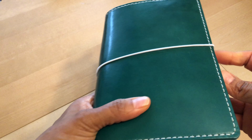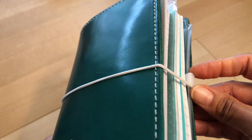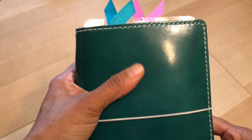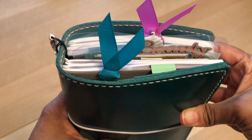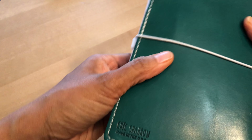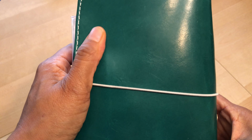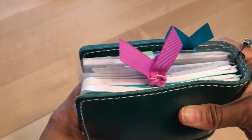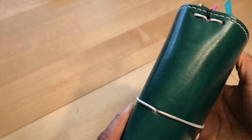And last but definitely not least, this is my Chic Sparrow Mr. Darcy in Titanic. I love, love this notebook. And it hasn't gotten too scratched up, although it does, you know, show its fair share of scratches. I use this for my at-home journal. I don't take it with me.